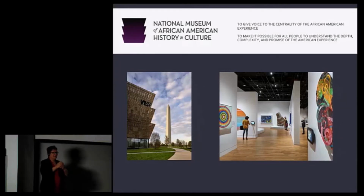Our plans are to make our collection as directly available as possible for research, exhibition, educational programs, and for personal use. And our goal is 100% digitization. We have many fewer objects than the natural history collections, but they probably take a lot longer to catalog.